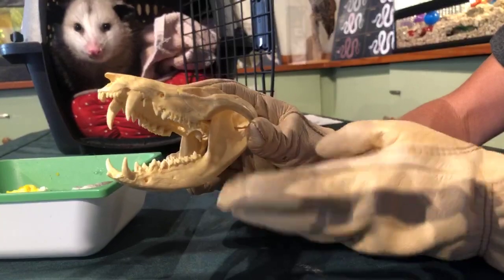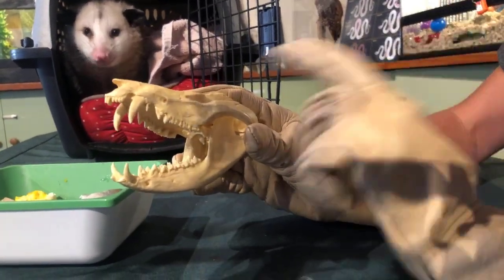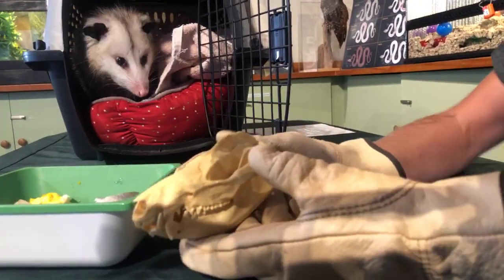When we were talking about the owl skull last time, we were talking about the zygomatic arch, which is the cheekbone. This is the zygomatic arch. That's her cheekbone. So that's kind of what gives her face the width there.